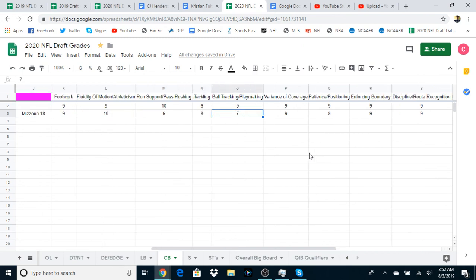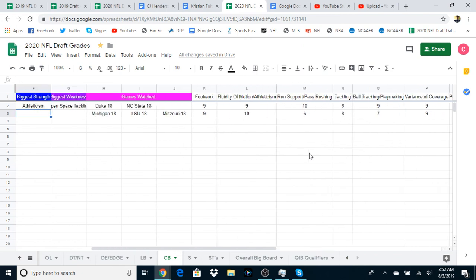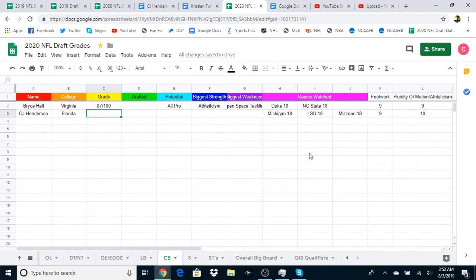But I really want to see him work on the playmaking ability because he's not really ever going to reach his potential if he keeps getting called for PI or if he keeps missing picks or things like that. So overall, 85 out of 100, which is very good. That's between first round and All Pro, which is around Pro Bowl. In fact, I actually define 85 as borderline Pro Bowl. So that's what we're going to give him there.